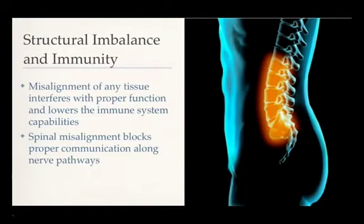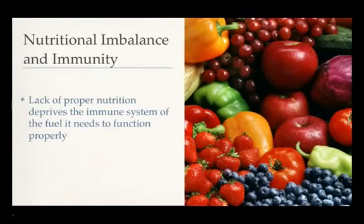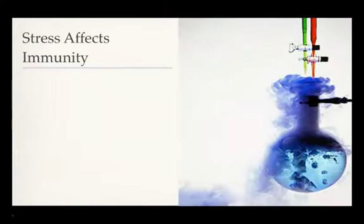It's all one big, amazing, complex system, and one thing affects everything else. So that's what happens there. Now, lack of proper nutrition deprives the immune system of the fuel that it needs to function properly. And nutrients and antioxidants can help to restore organ balance and can assist the detoxification process. So that's an important one as well.